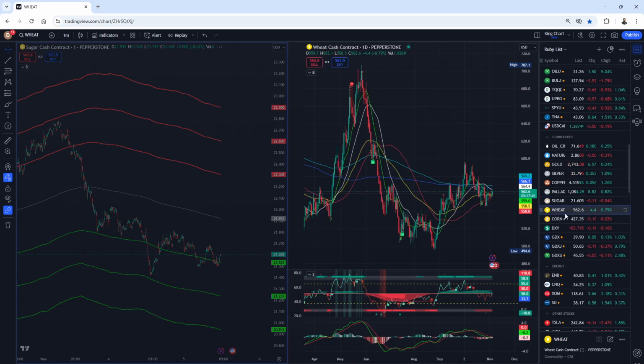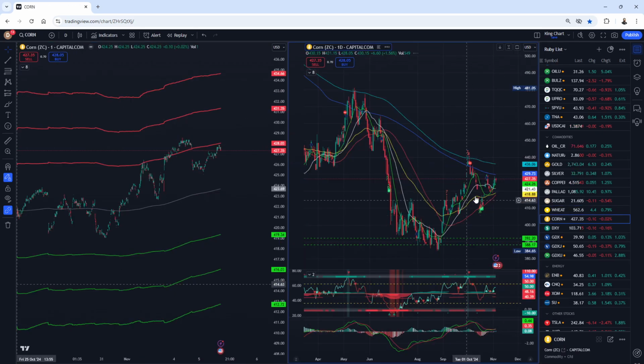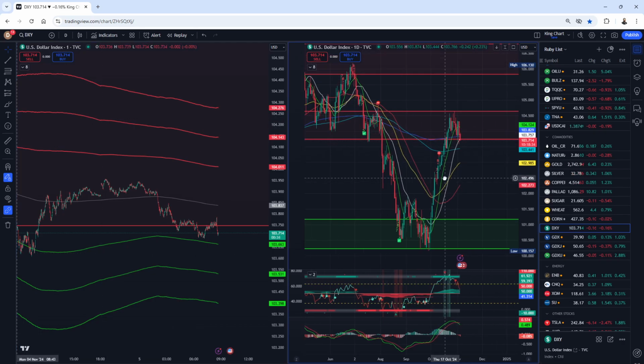Wheat, really want wheat to go over 570 to be bullish. Corn is also holding its best near sell zone right now. And then dollar is rejecting near buy zone, but it's getting rejected from where it should.